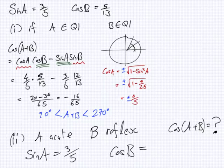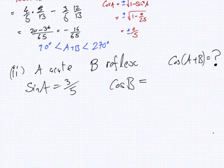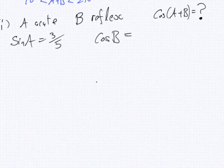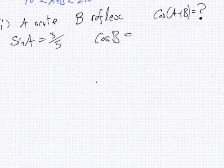Can I scroll down to the next one? Yeah. Okay. I'll do this one. Of course, you should really practice some of these at home as well, but what did I say it was? 5 over 13, wasn't it?